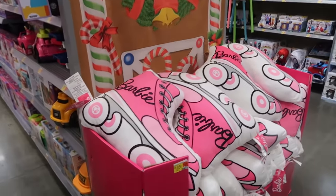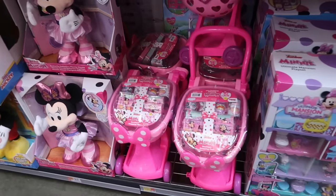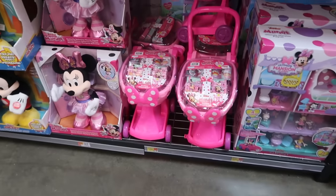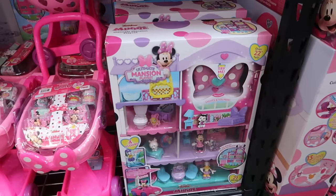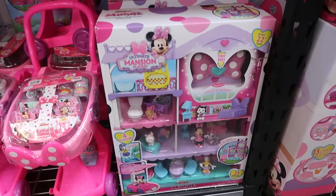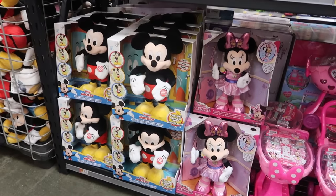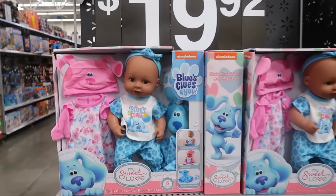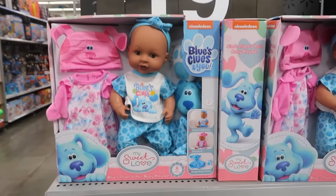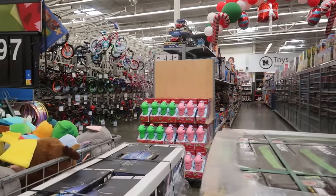You know, Walmart always has some good deals. Oh, look at the little shopping cart, the Minnie Mouse shopping cart. That's only $10. So cute. And then you have the Ultimate Mansion for $60. And Mickey and Minnie is $35. Look at the little Blue's Clues doll for $19.92. That's cute. You got the inchworm, little ride-on toy over there.